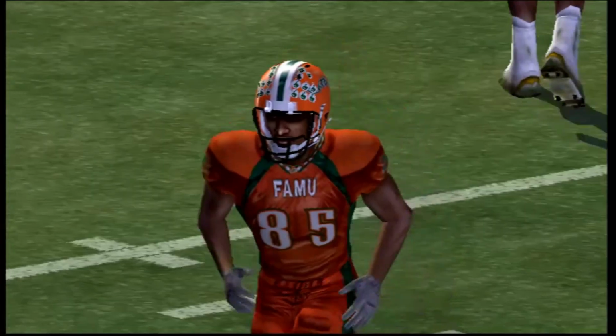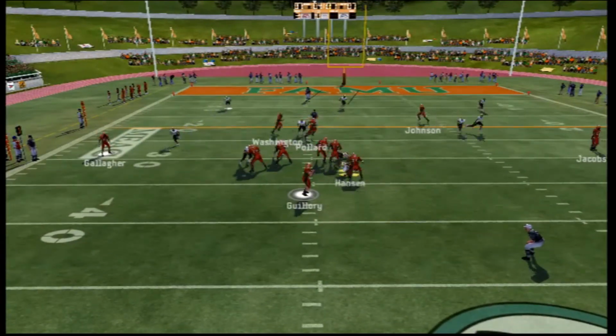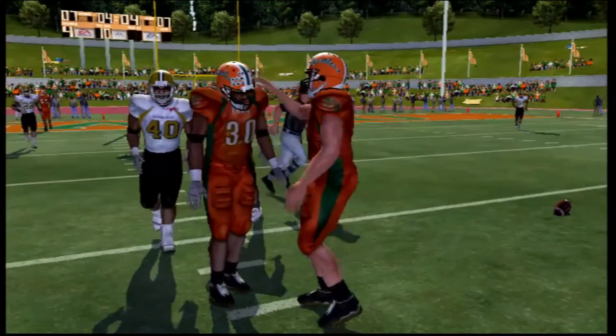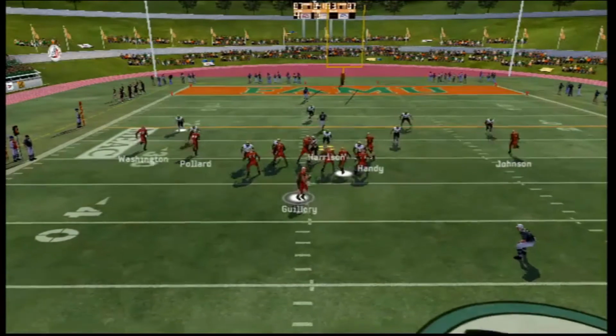But then here he comes again. And this time it's Neil Bryant again on the coverage. So here comes Guillory again. Can he find somebody? He has all day to throw. Washington, nope, that time it was Gallagher dropping the pass. It's 4th and 10, and they decide to go for it.